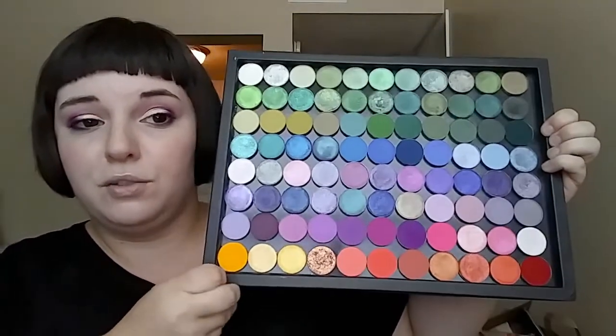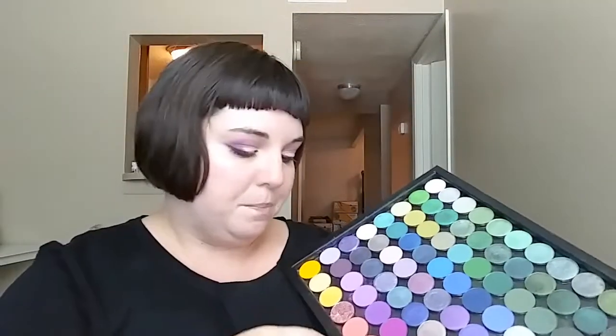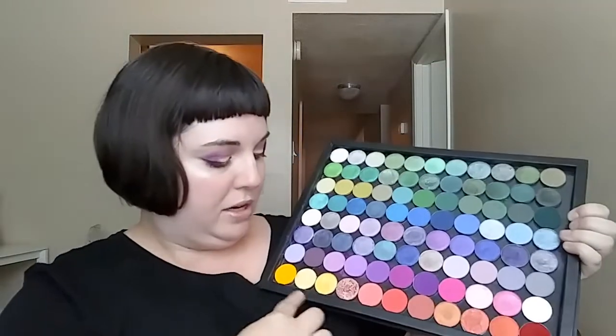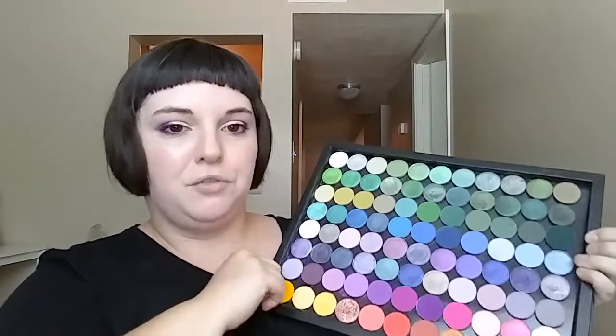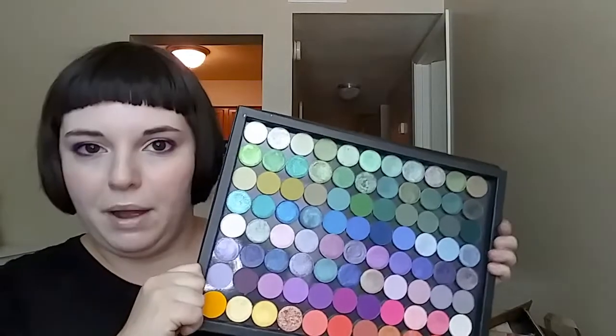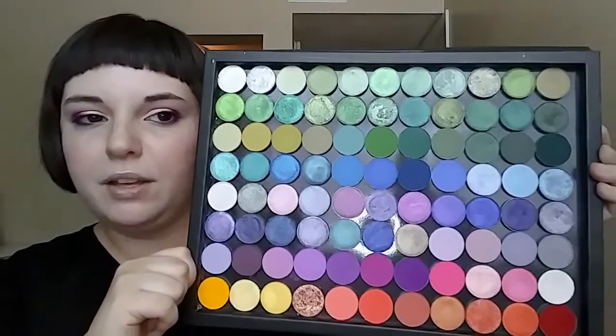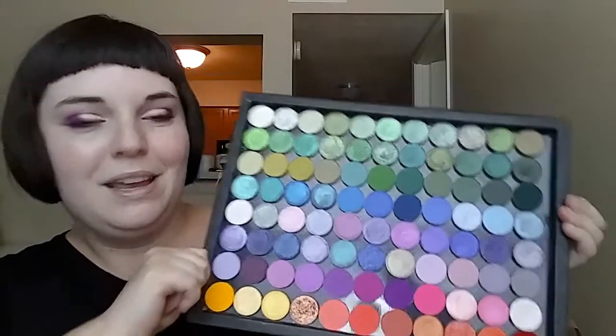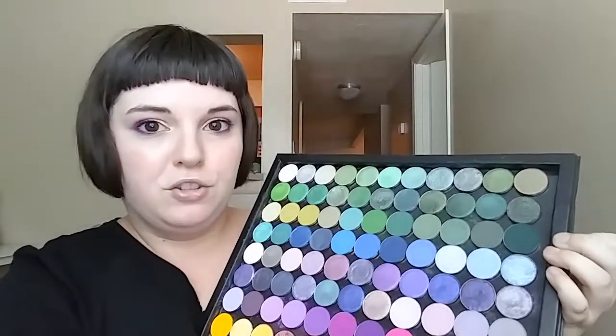So I do actually reach for the oranges quite often, but it would have to be these type of oranges that are not like rusty orange, you know what I mean? Like true orange and more yellow orange. These are the shades I reach for. So I felt like it's not a rainbow palette, but it does have almost every color from the rainbow, but it's definitely green and purple base with blue to kind of bridge the two. I'm in love with this thing.